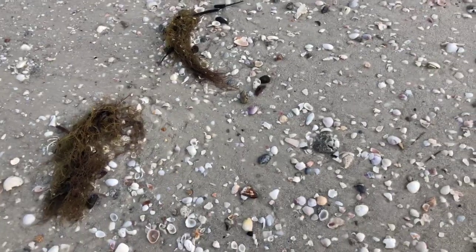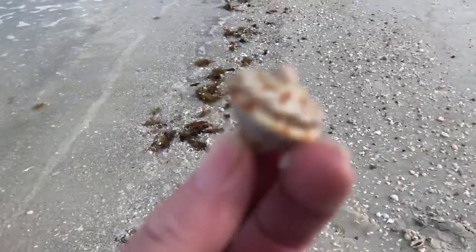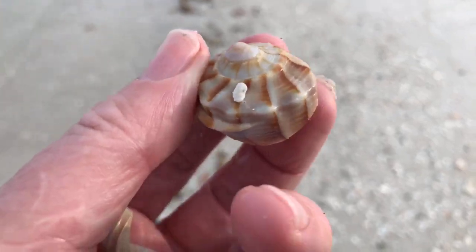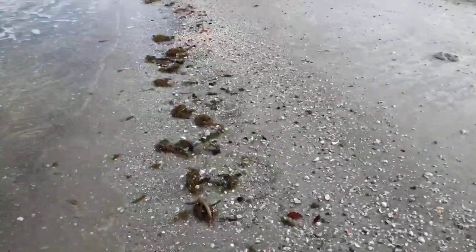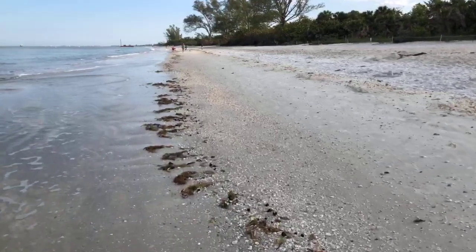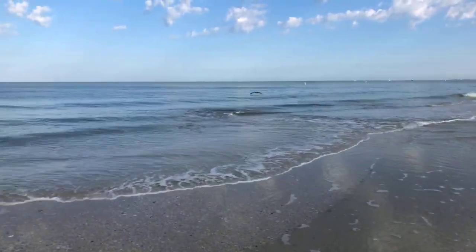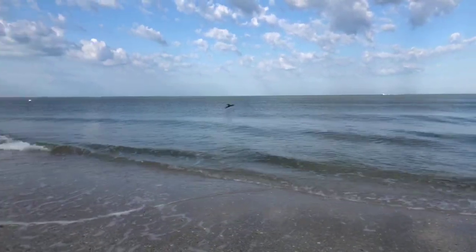Oh, here's what's left of a whelk shell, the top of a lightning whelk. Lightning whelks are such gorgeous shells. Just the top of one. There goes a pelican flying by. So neat, the pelicans just soaring just a foot off the water.